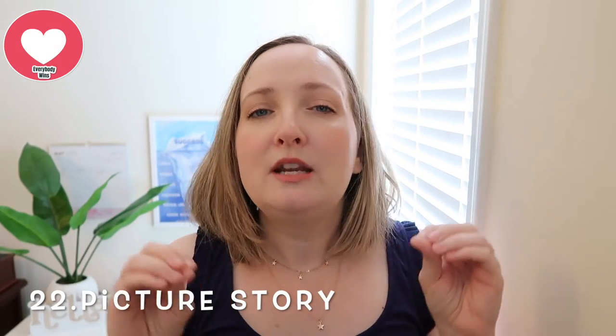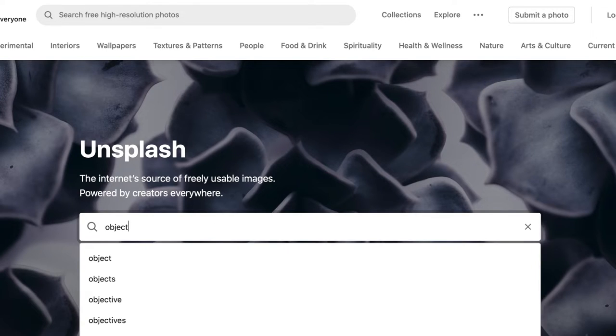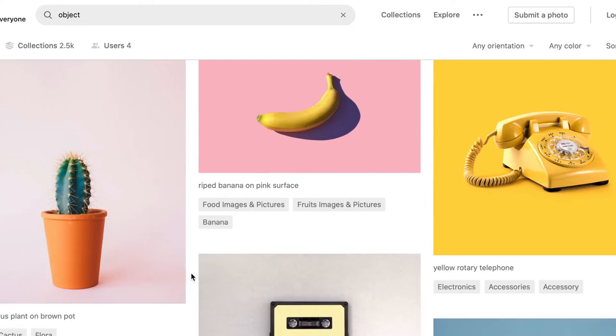The next game is called Picture Story. You're going to need one unique picture for every player. So you're going to need to know how many players you have ahead of time, and you need a wide variety of just random pictures. I love going to unsplash.com and getting free pictures there because you can use them anywhere. Now you're going to build a story based off those pictures.